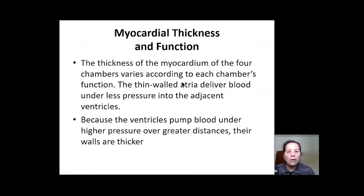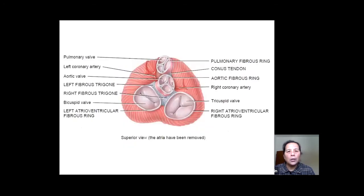And also, they pump the blood circulation to the aorta, and then it goes all over the body. That means a great distance. So that's the main reason why the ventricles, especially, are getting thicker.